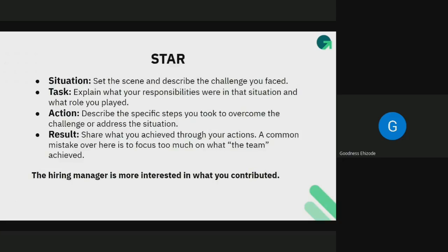Now set the scene and describe the challenge you faced. Explain what your responsibilities were in that situation and the role you played. Action: describe the steps you took to overcome the challenge or address the situation. Results: share what you achieved through your actions. A common mistake here is to focus too much on what the team achieved. Remember that I mentioned it is your achievement and not the team's. It is your portfolio and not the team's portfolio. So you're describing what you, as a product manager, personally achieved.